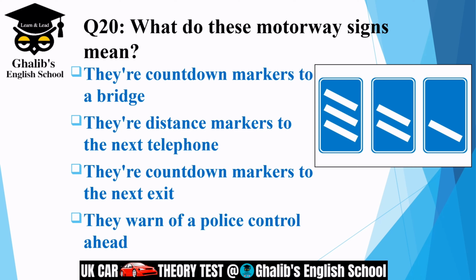What do these motorway signs mean? They are countdown markers to a bridge. They are distance markers to the next telephone. They are countdown markers to the next exit. They warn of a police control ahead. The correct option is they are countdown markers to the next exit.